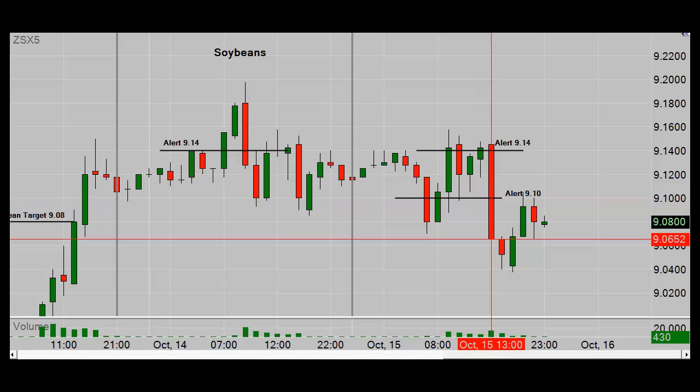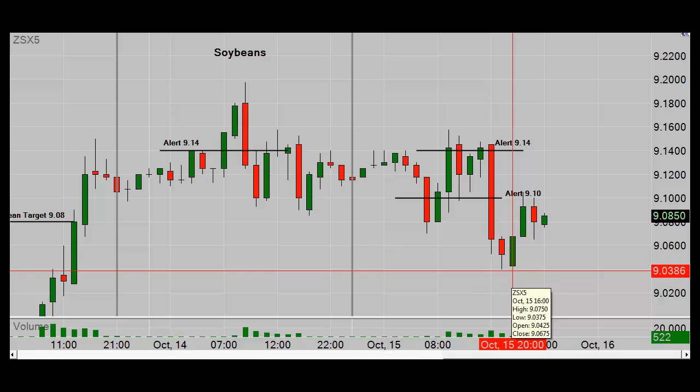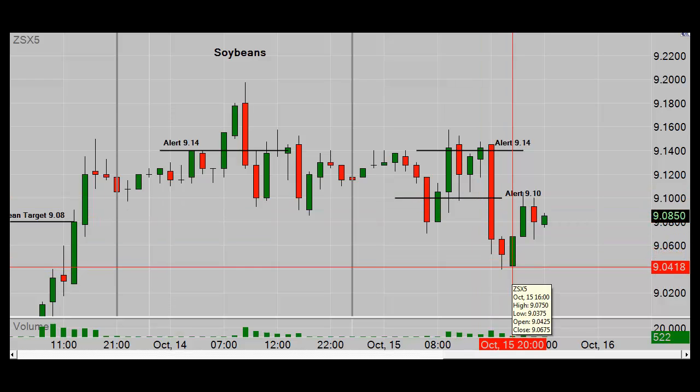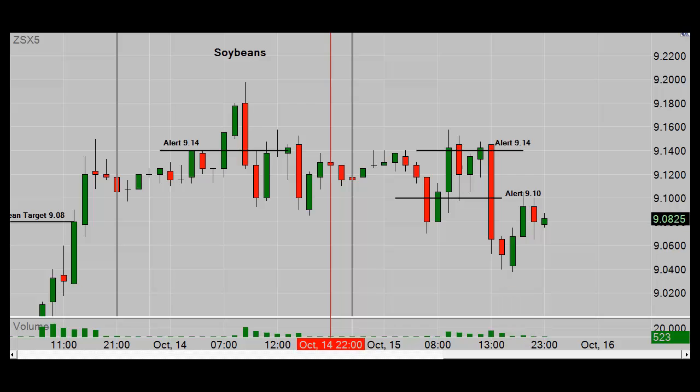Or how many ticks is this runner? The swing low here was 903. Okay. And so call it 904. So that was 6 cents. Not a huge runner, but it's $300 per contract. I'll take it.